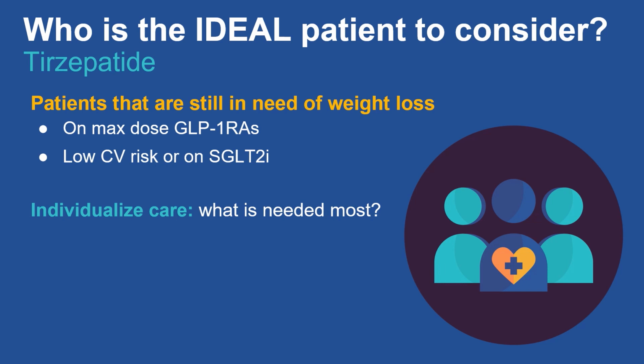I view tirzepatide as an opportunity for these types of patients to get incentivized again. And just like when I use CGMs in this capacity, it's amazing what patients can do when they get a second win of confidence and empowerment. Thinking from the cardiovascular side, perhaps patients with low cardiovascular risk and/or that are on an SGLT2 might benefit from tirzepatide. But in the end, it all comes down to individualized care.